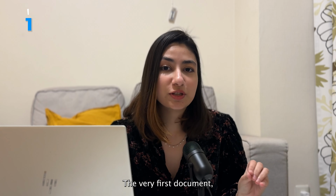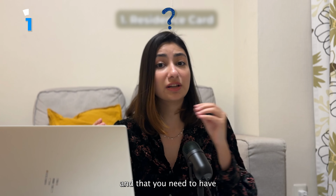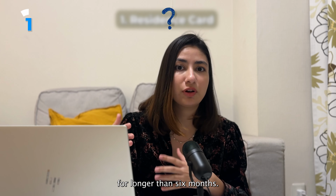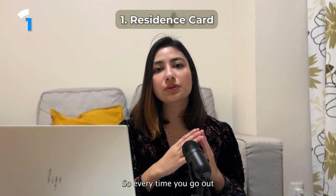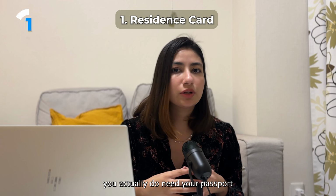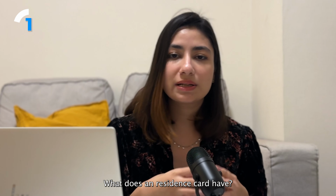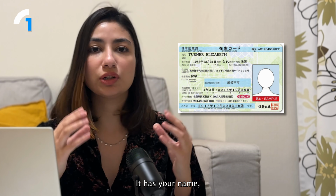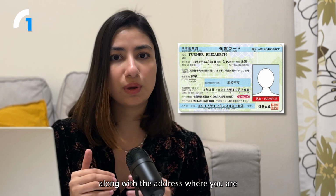Okay, the very first document, this is the most important document that you can have in Japan and that you need to have if you're coming to Japan for longer than 6 months. This is called a residence card. So every time you go out, you actually don't need your passport with a visa on it. You need a residence card. What does a residence card have? It has your name, your date of birth, all your personal information, along with the address where you're currently living in.